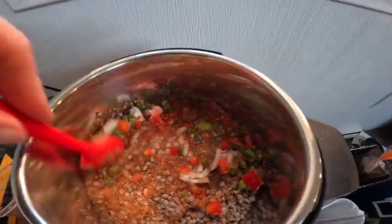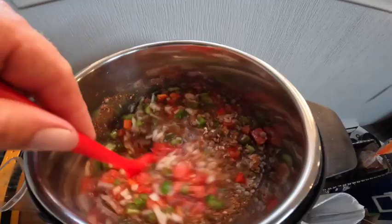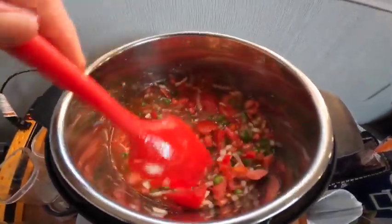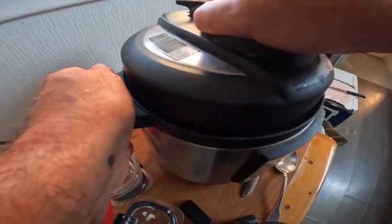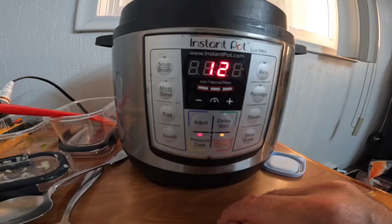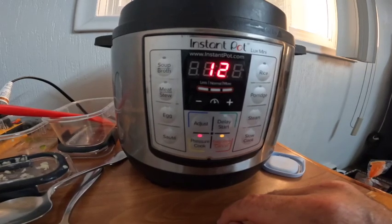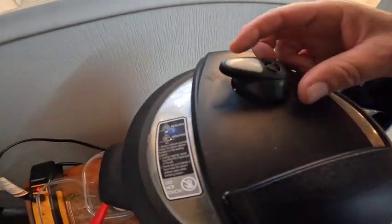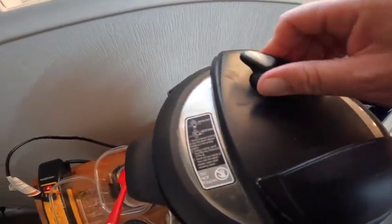And we're just going to mix this all up very nicely. And hopefully it doesn't come out too liquidy when it's done. Alright, that's really all there is to it. We're just going to put the lid on now and set the timer. So we're going to do a pressure cook for 12 minutes and a natural release for another 10 after it's done. Okay, just make sure we're on sealing here.